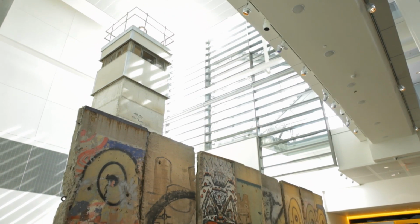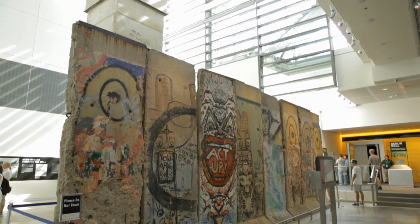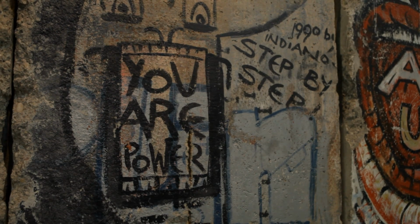What else should we see? So you want to see the Berlin Wall. We have 8 pieces of the original Berlin Wall here on exhibit in Washington.